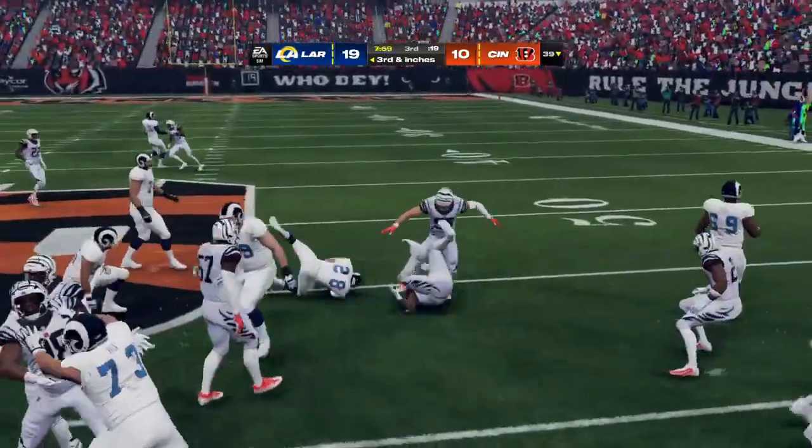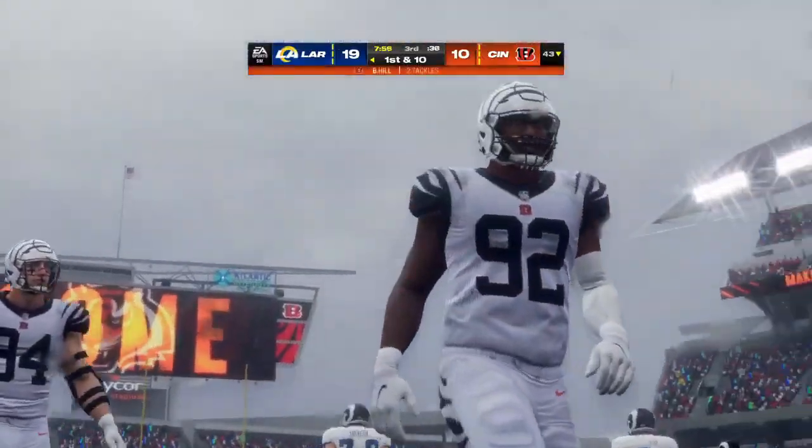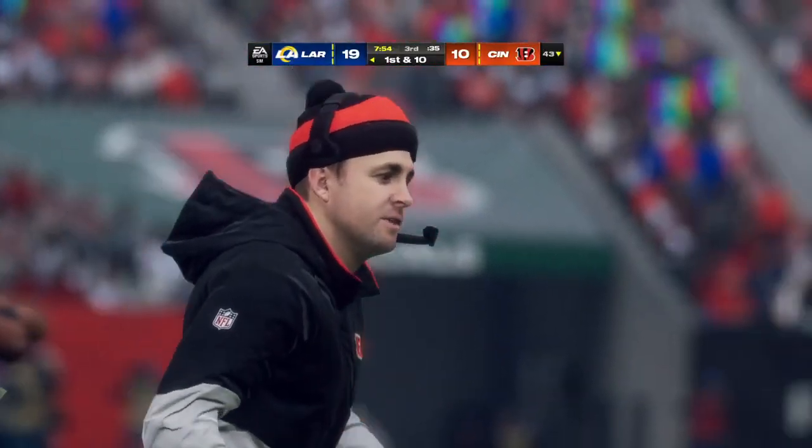One back in the backfield, he'll get the carry. And he is going to have a Rams first down as they're able to move the sticks with a gain of 4 on 3rd and inches.